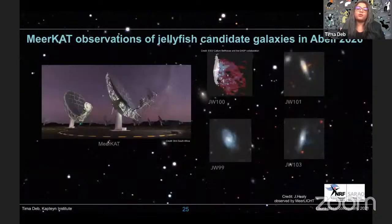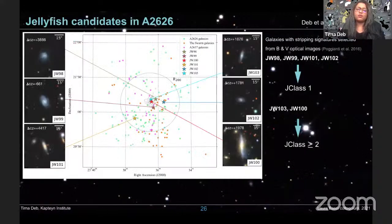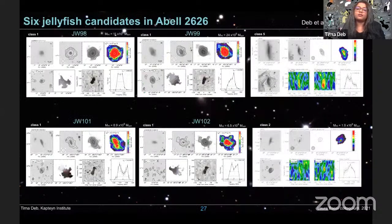Now I would like to talk about the jellyfish candidate galaxies in Abell 2626. From the optical B and V images, Poggianti et al. have identified 6 jellyfish candidate galaxies in this region. 4 of them are J-class 1 galaxies. That means they are the least probable jellyfish galaxies from their optical morphologies. And 2 of them are higher class jellyfish galaxies. That means they are more probable jellyfish galaxies from their optical morphologies. And here are the H1 atlas pages for all these galaxies.